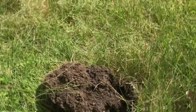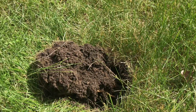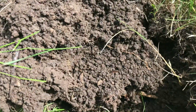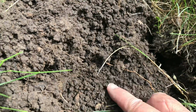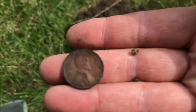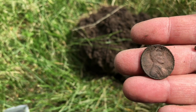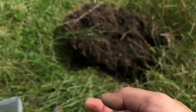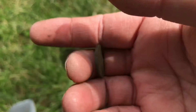Hey guys, it is really going to be hot today, but I thought I'd come out in the morning and try my luck back at the site I was at the other day. And you can see I flipped the plug up, and right here I got a coin. I thought we would check it out together, see what we got. And it looks like it is a 1968, so it's a stinking Lincoln. I'm sorry, it's a memorial, older memorial, but it is not a wheat penny.